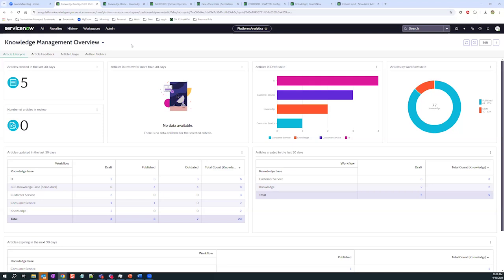All right. So the knowledge management overview dashboard looks like this. We have updated the look and feel so that now it's using the newest Next Experience presentation layer. But you get all of the things that a knowledge manager would need to check on how the process is running, look at the state of the knowledge bases in general, break down data into different slices, and dig into that data to find out if there's any problems or anywhere where we need help.